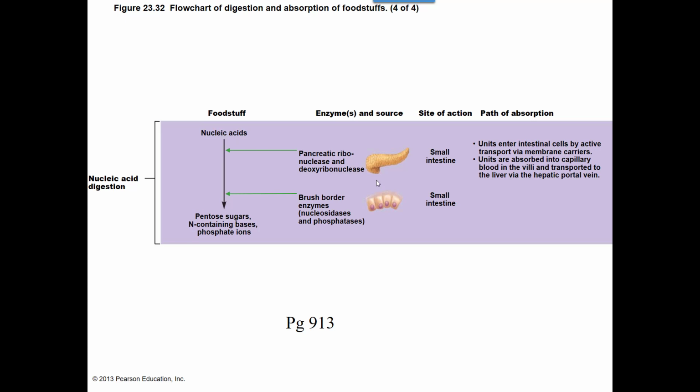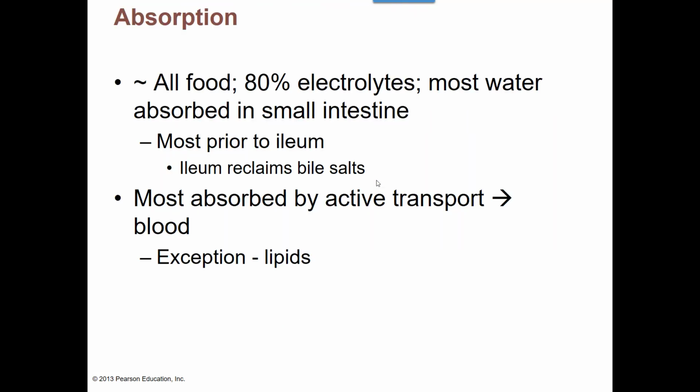And so almost all of your food, about 80% of your electrolytes, and most water is absorbed in the small intestine. So most of it is even absorbed prior to the ileum. You've got the duodenum, jejunum, and the ileum. Most of all of this is absorbed before it even gets to the ileum. The ileum is really there to try to reclaim some of those bile salts so they can be reused.